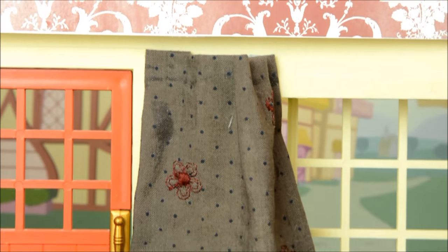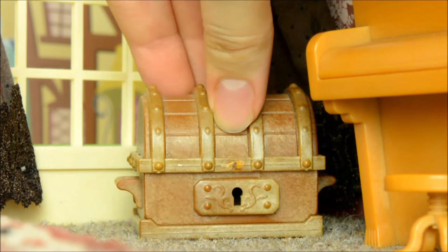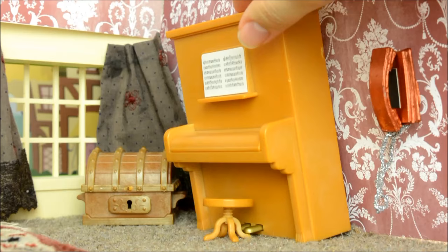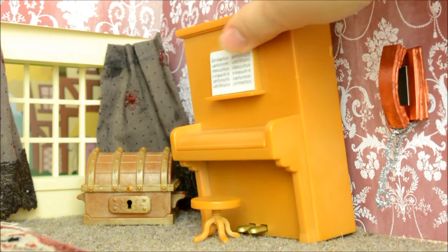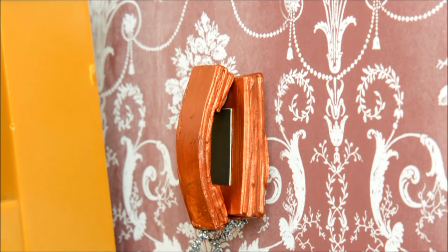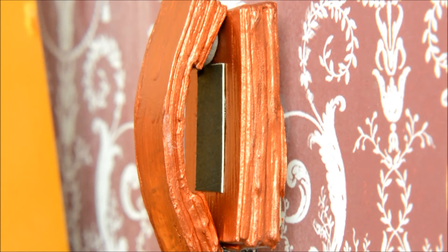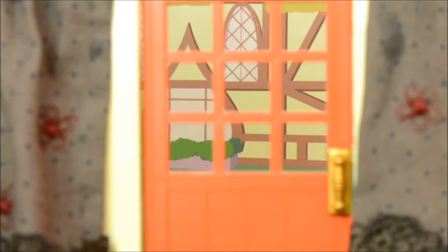For the windows, I made four matching curtains out of cotton fabric and lace. And on the other side of the room, there's a chest, and a piano that doesn't like to stand up. There's a phone that took me a very long time to make on the wall, and let's just pretend that it doesn't look like it's made of cardboard and glue. Finally, there's that same print for the backdrop of the windows.